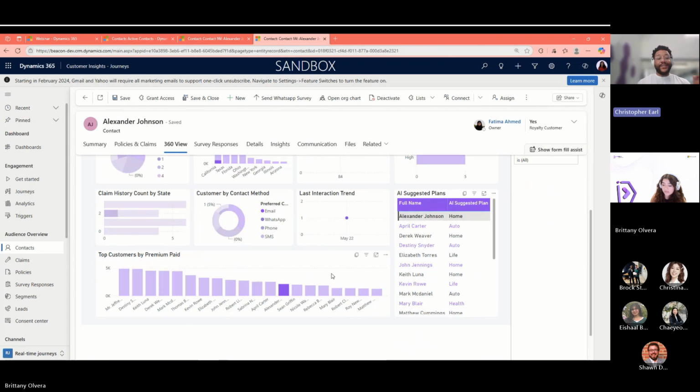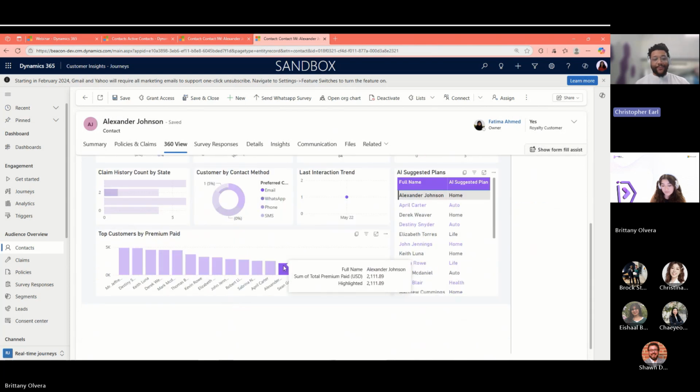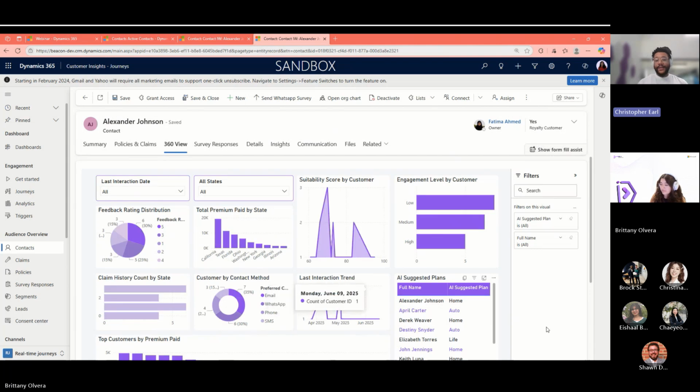Now, in the 360 view tab, which we're on now, she's back to the KPIs, but this time she can zero in on just one customer, and the entire dashboard updates to reflect their journey specifically. From there, she gets a fully personalized view: their engagement level, suitability score, premium contributions, feedback ratings, and communications. So super intuitive, super easy to navigate, and it's all right there at your fingertips for her to access at a moment's notice.